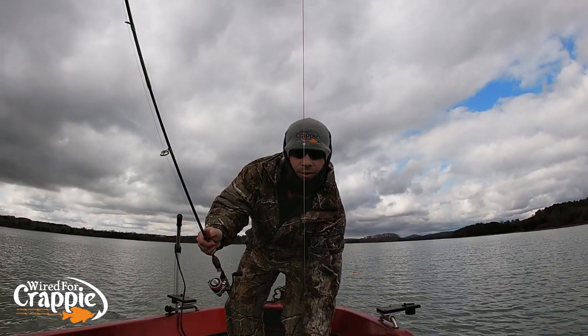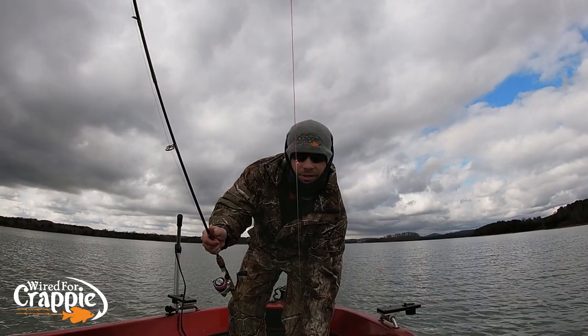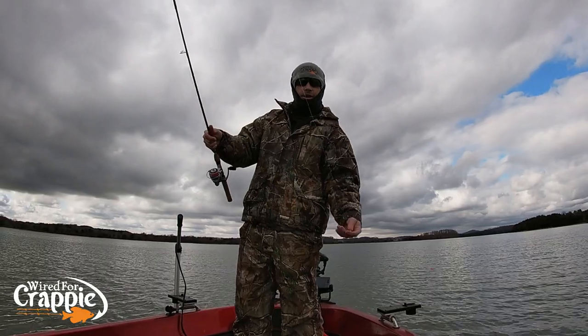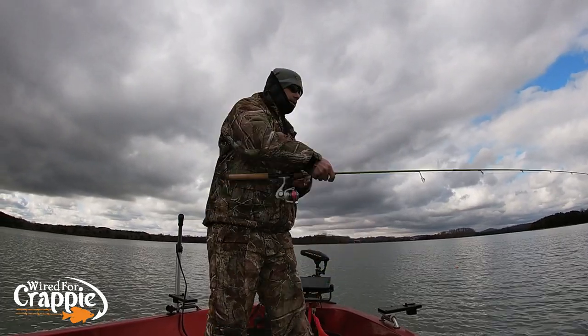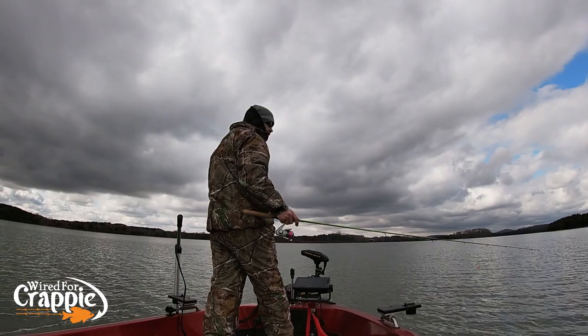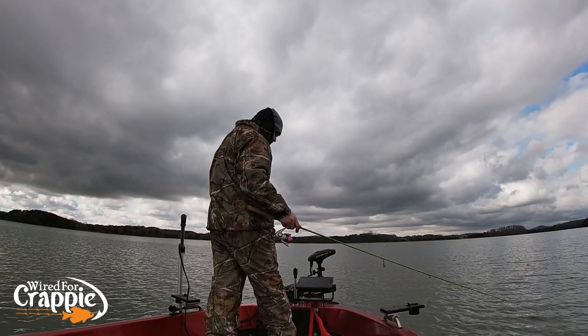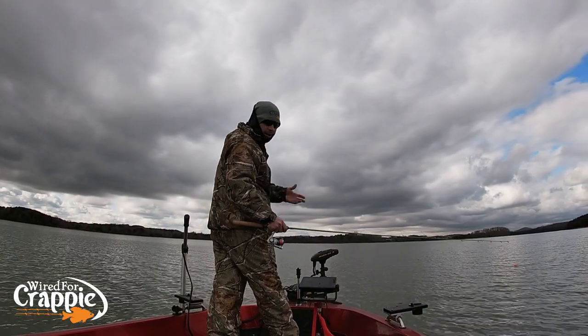Right there, I don't know if you guys can see that where that's tied to the braid. I got about a 4-foot leader, and that is clear fluorocarbon. Keep those fish from seeing anything. That clear fluorocarbon is invisible in the water. You don't have to worry about whether they can or cannot see it.